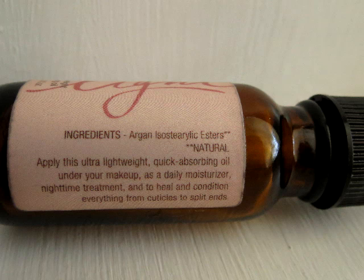Now instead of argan oil, this says it contains argan oil isosteroic esters. So I'm not sure how they do it, but it's a lightened up form of the original oil. I don't see myself repurchasing this anytime soon. Again, it was expensive. This was a little splurge.